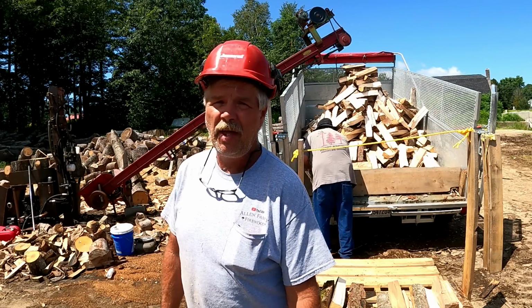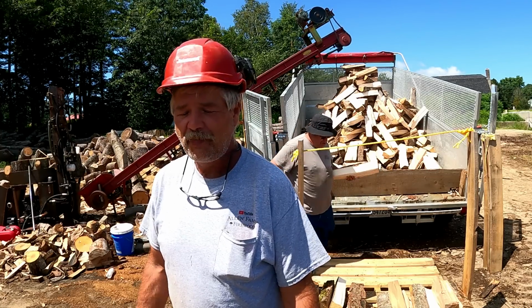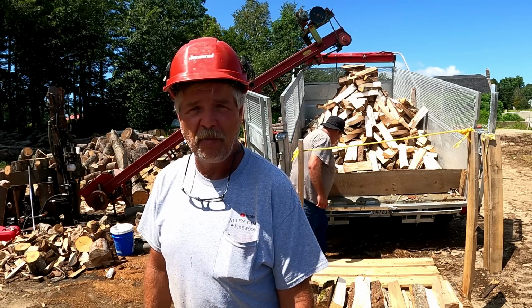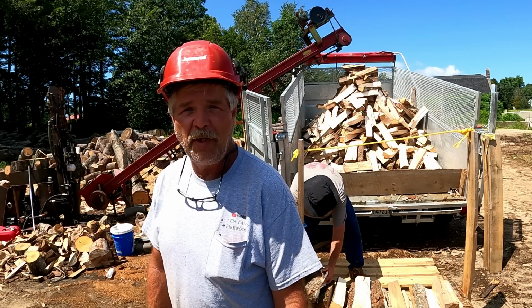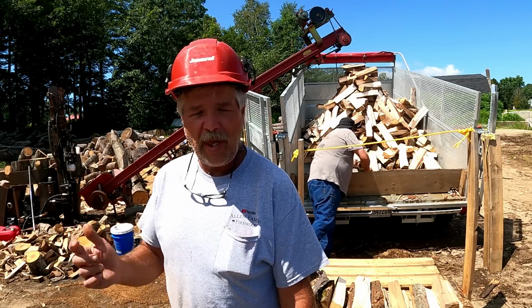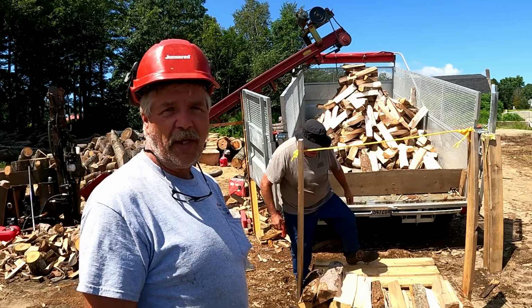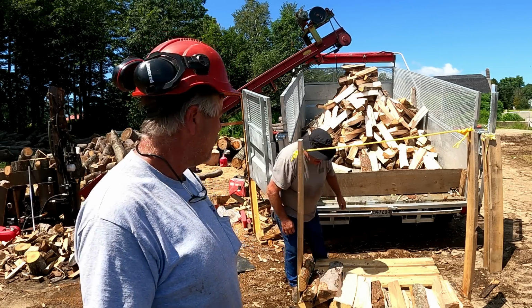Something a little bit different here that I haven't done before. My brother can stack the wood onto the table for me quicker than I can use it, because I only got one good hand to use and I'm kind of running at half speed. So my thought is my brother can do double duty. He can load the table up for me, and then he can jump over here and stack onto the pallet. So we're kind of getting two things done at once. We're still splitting, and we're getting it stacked at the same time.